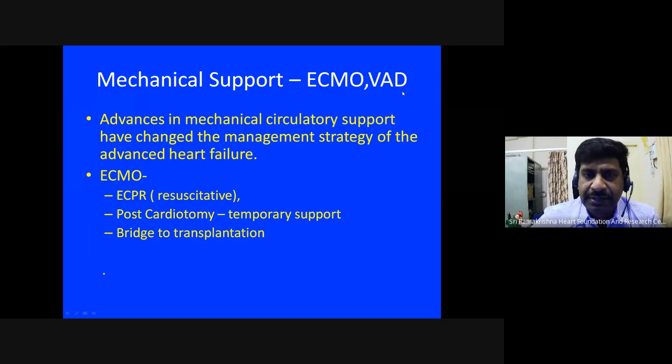So the ECMO can be an ECPR. What is ECPR? When a patient has suffered cardiac arrest, and when we are doing CPR, if the patient is not reviving, then we have no other option but to substitute the cardiac function with a mechanical support system. And in that emergency situation, we connect the patient to an ECMO. That is called ECPR.